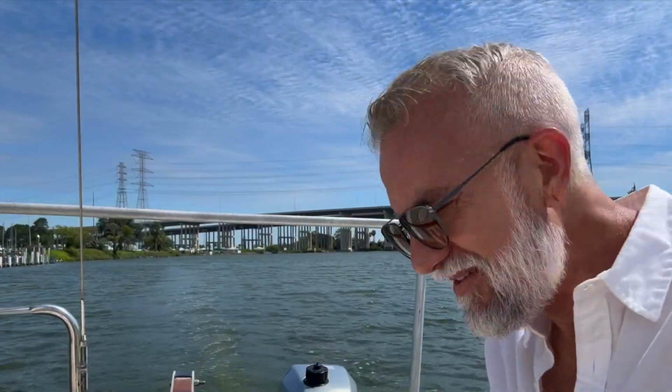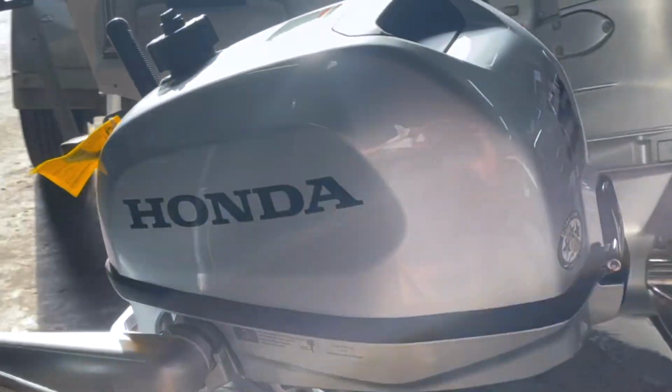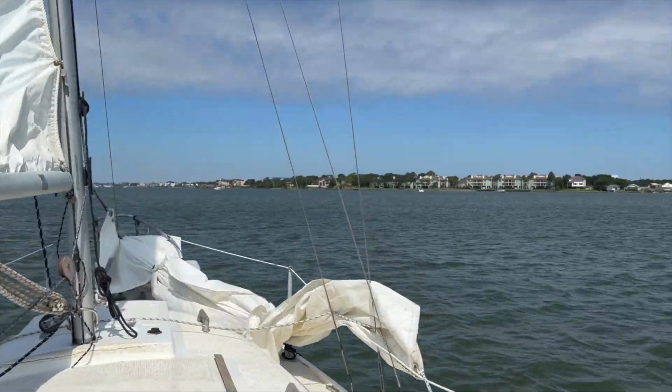I just use this little 5 horsepower Honda. I've got a 5 or 6 gallon fuel tank under here, but I just been using the one on the top for my little day sails. I run out and then I top it off while I'm out there.